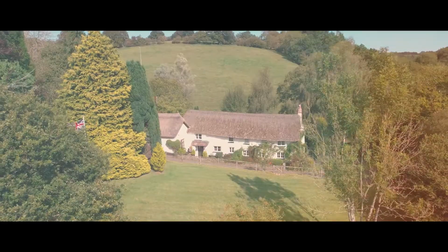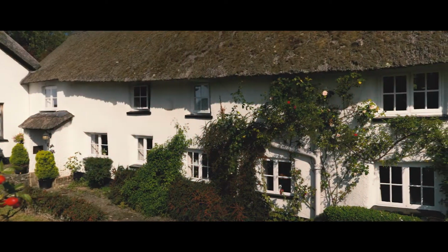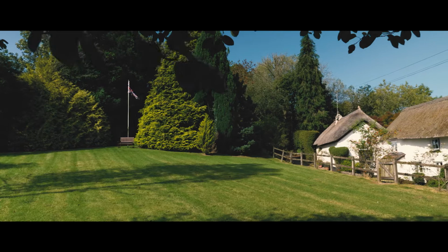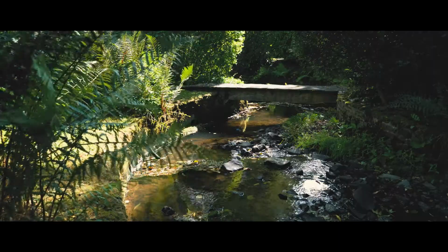If you are looking for the quintessential period thatched Devon cottage, then I've got something very special for you today. This is Rose Cottage at Wolfardersworthy. Fantastic amount of character here, set in great sized gardens and grounds, and beyond that, beautiful fields offering lovely rural views. I'd really like to show you around, so come with me.